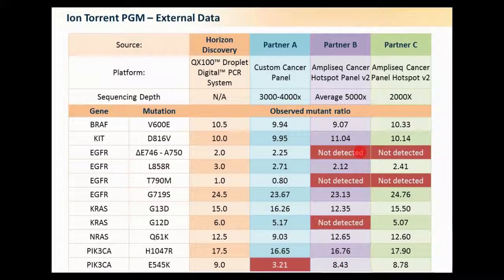Again, what flagged up, and for us was a worry for these systems, was the EGFR deletion. It is a low allele burden, 2%, but it wasn't detected by these 2 partners, though it was detected by this one. Likewise, the T790M was not detected using the hotspot panels. And for some reason G12D just fell out of this result, but not of the other 2. We're working with more partners to really try and understand where the variability is, or why mutations might fall out.